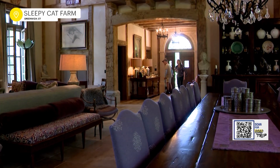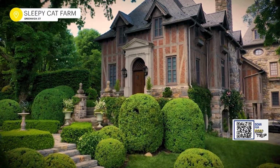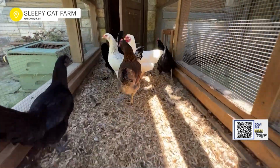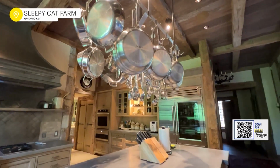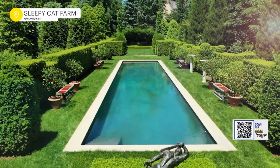Alan, this is unlike any guest cottage I've ever seen. It's incredible. It's an amazing recreation of a French Normandy farmhouse, and that originally was replicating Marie Antoinette's farmstead. Complete with antique beamed ceiling and chef's kitchen. To the west, through a Chippendale-style gate, is the reflecting pool, which leads to a boxwood maze and wisteria arbor.